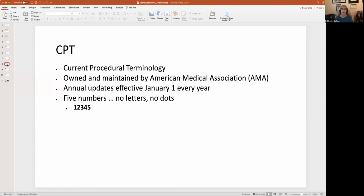CPT, we keep using the abbreviation, but you need to know CPT stands for Current Procedural Terminology. This code set, unlike ICD-10-CM, ICD-10-PCS, and HCPCS, CPT is owned and maintained by the American Medical Association. They own it. You can't write about it. When I write my books on coding, we have to get special permission from the American Medical Association for me and Ms. Johnson, we're co-authors, to write about CPT coding, how to do it, what it is.